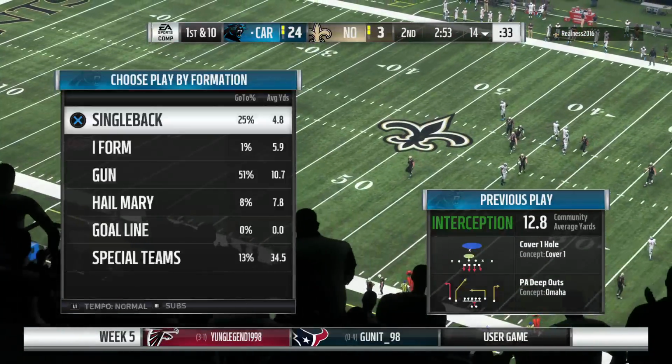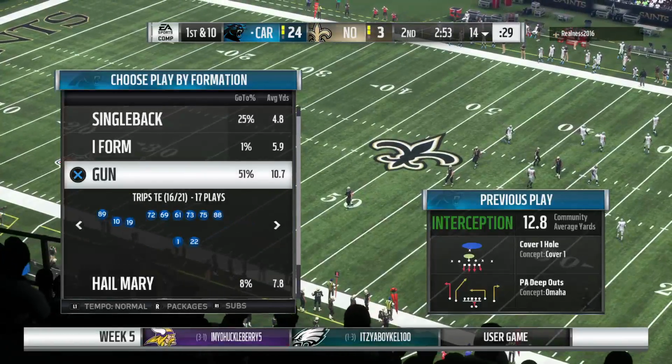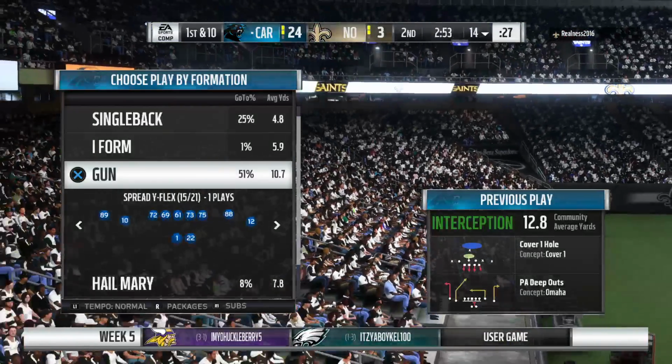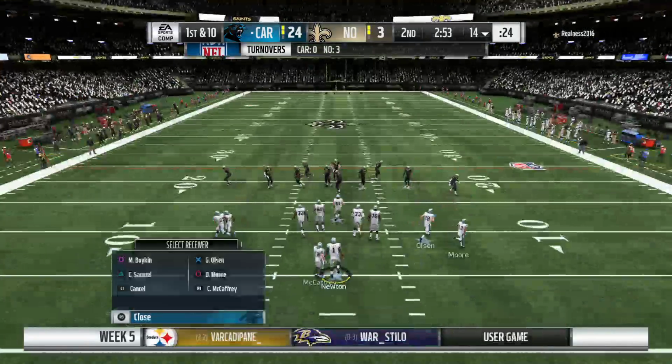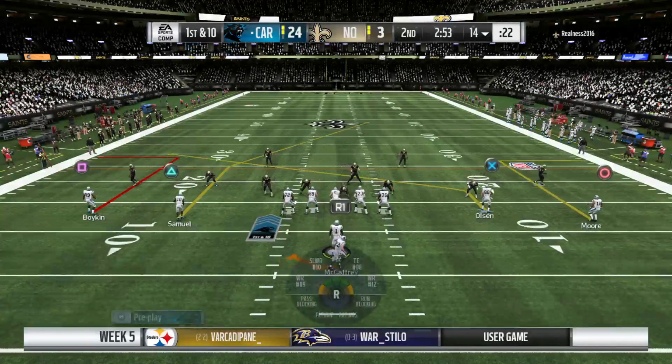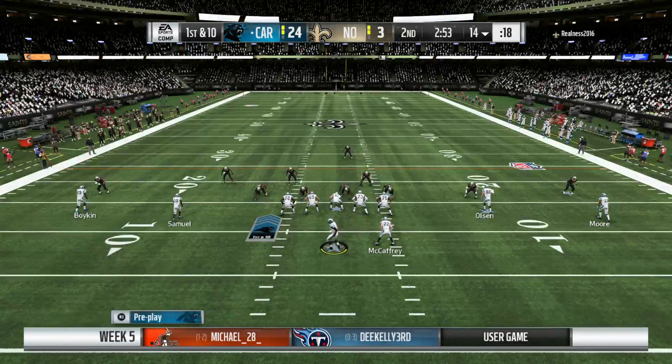When you're in man coverage and you have help over the top, you become a much more confident defender. Trail the receiver and know that someone over the top can make a play, and that's exactly what happened here. The free safety coming up with the interception. So Newton and the Panthers come up now 1st and 10 at their own 14-yard line.